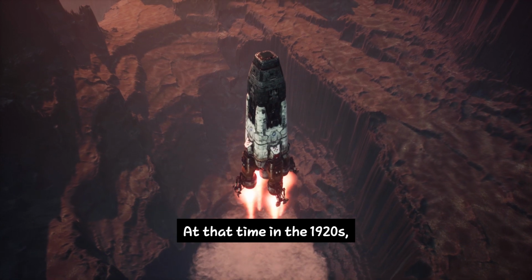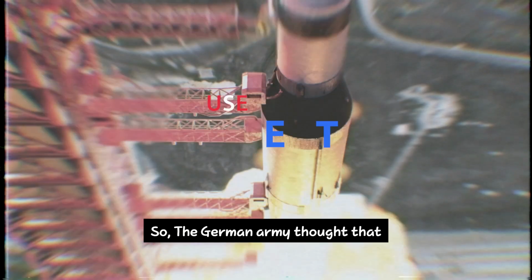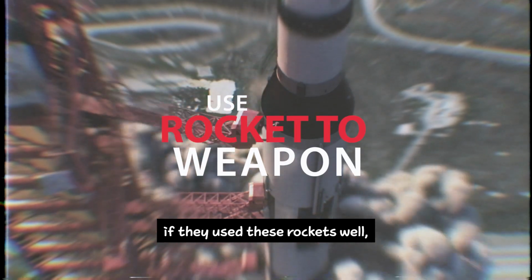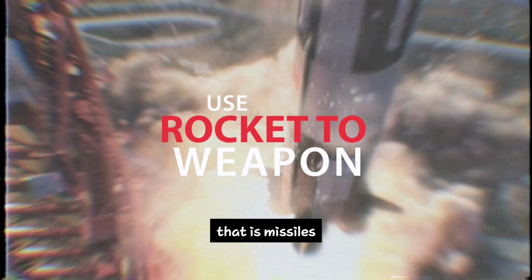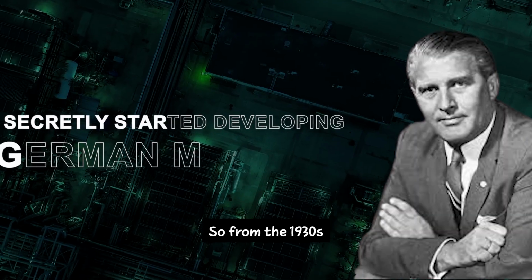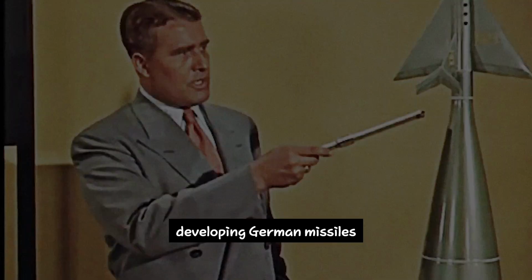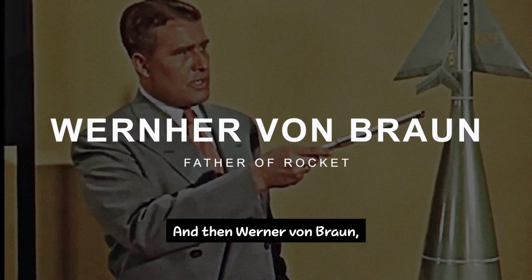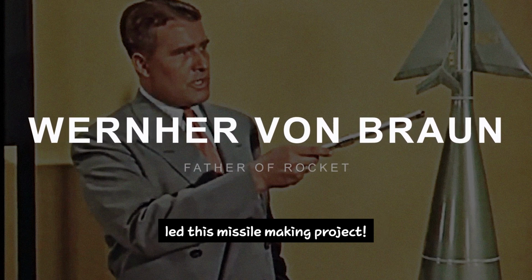At that time in the 1920s, German private companies were developing rockets. So the German army thought if they used these rockets well, they could make bombs that fly far away. That is, missiles. So from the 1930s, they secretly started developing German missiles. And then Werner von Braun, a German scientist who is called the father of rockets, led this missile-making project.